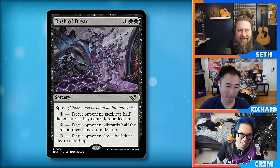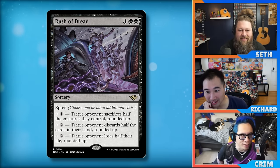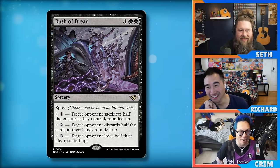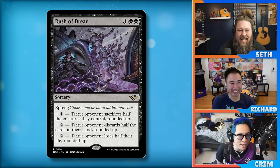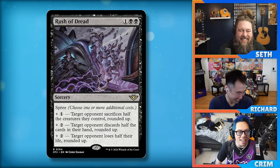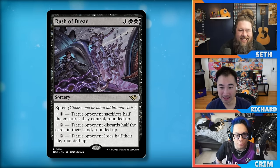I love this card. Why? Because you notice on all of the modes you said they're rounded up. We love that. We love rounded up in this house. It's like some weird Invoke Despair type. This card is mini Ultimatum, right? You get half, and you get whichever modes are relevant. So then I don't have to pay full price.